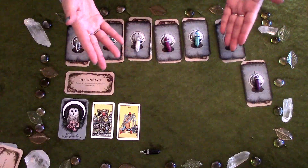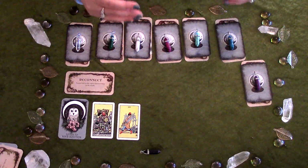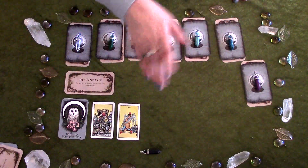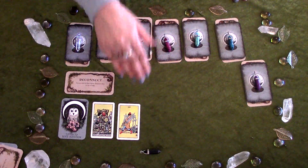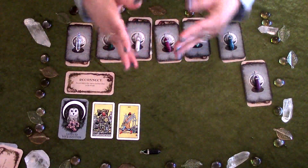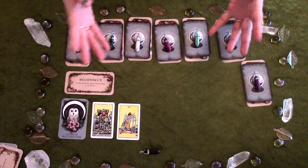I'm not saying it's a third party, okay? I know that phrase can be very charged when we're talking about any kind of reading, but it's something like that. There's somebody who's like a go-between. There's somebody who's being a little bit deceitful here. I don't feel like it's in a malicious way. I feel like they think that it's better that way because they just want everybody to be happy.